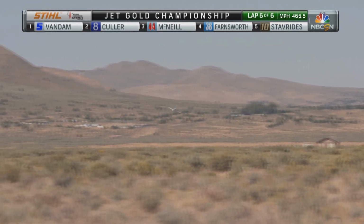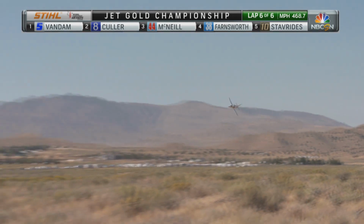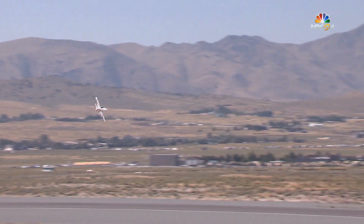They've just about got this job wrapped up as they head into the final turn, American Spirit. Wings level and the valley speed one more time as he rounds pylon 7, 8, 9 to give this amazing aircraft 6 world championships in the jet class. Rick Vandeman, your 2017 jet class winner.